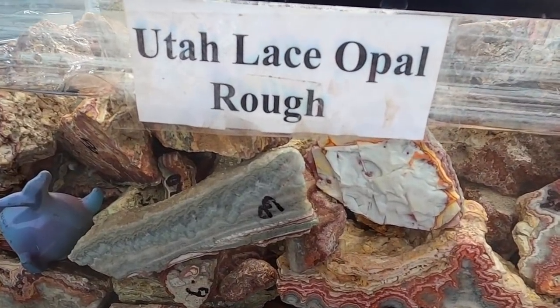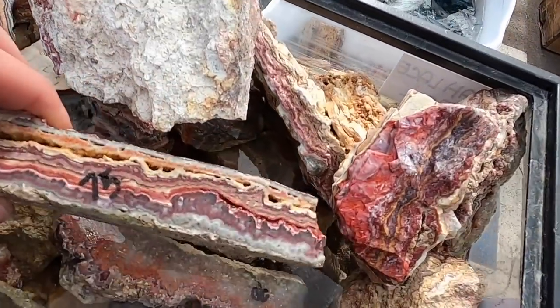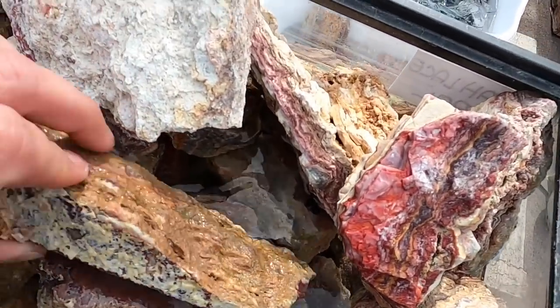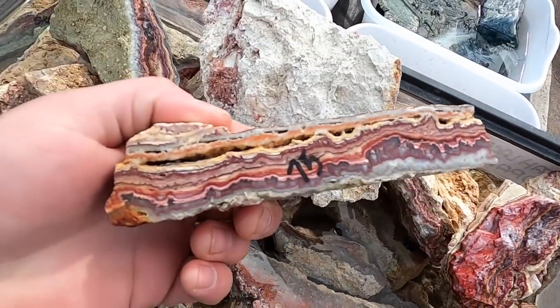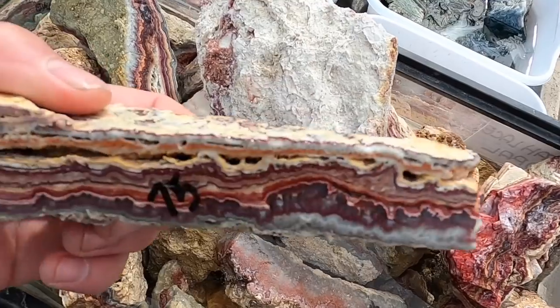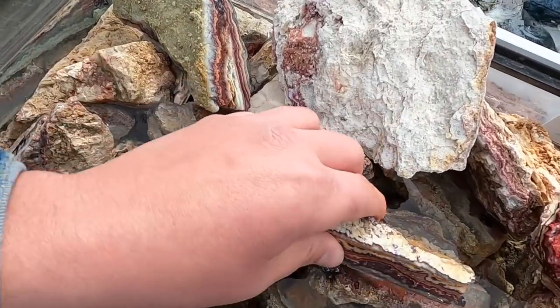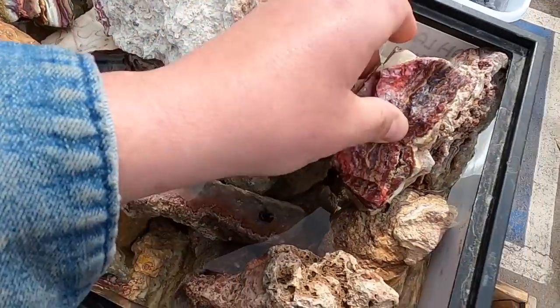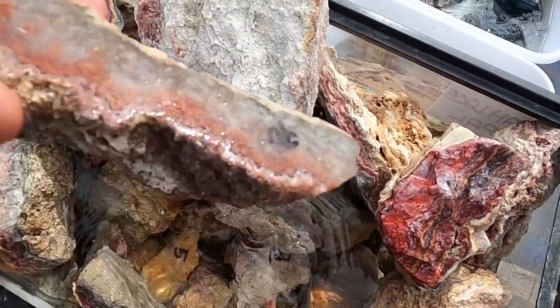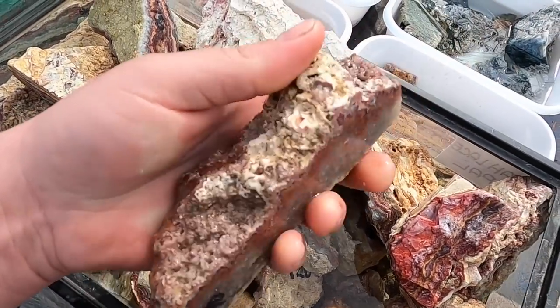Some Utah lace opal. Pretty similar to the wildfire opal, but at the same time quite a bit different. It's got some of the bubble opal in there, a little bit of the yellows you might be familiar with inside of the wildfire, also from Utah. This one's got a lot of bubble in it. Absolutely stunning and very affordable.